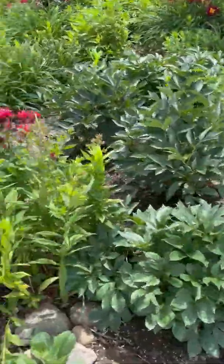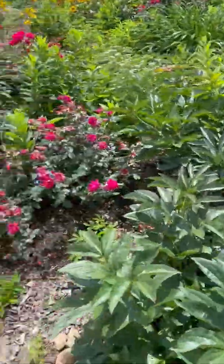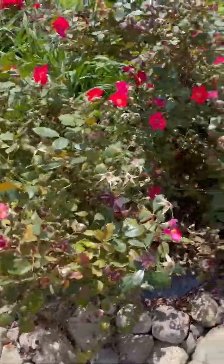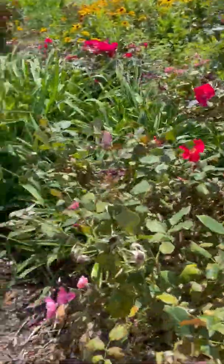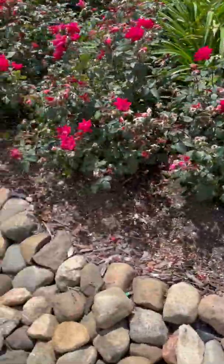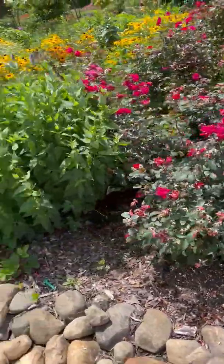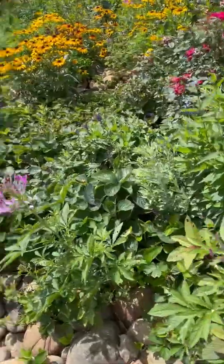Here's more of Alan and Lucy's Garden of Eden here. I bought a bunch of these roses for him a few years back at Home Depot on sale. And he planted them, but he just kind of chuckled at me. I think these are pretty cheap, pretty common roses.